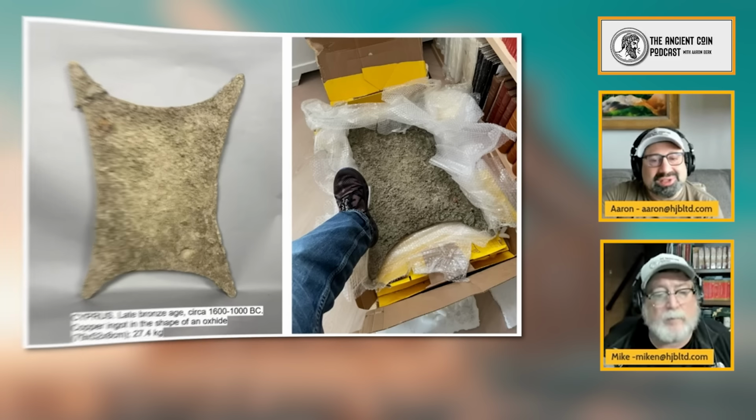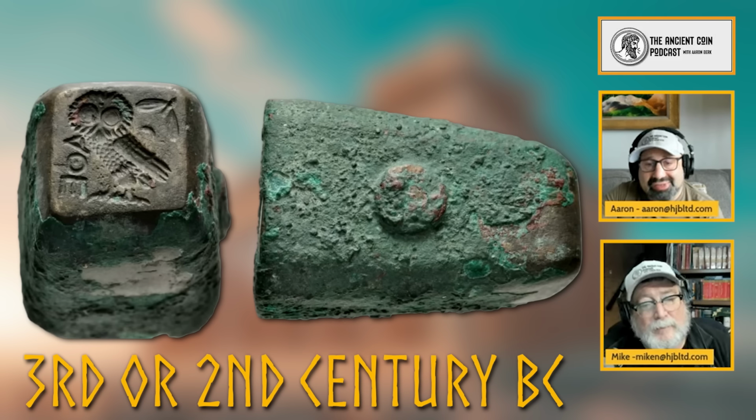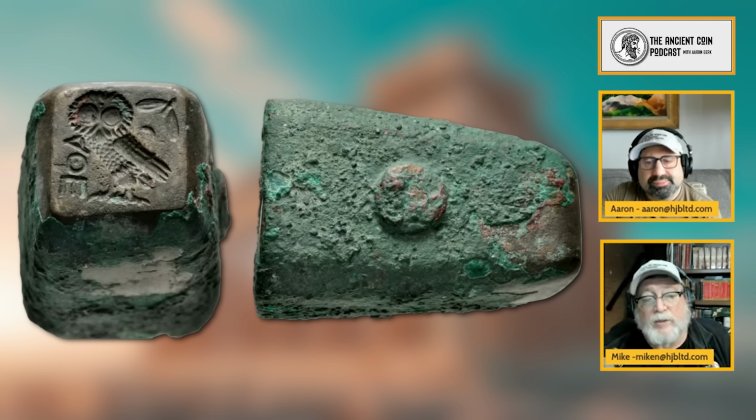So moving on to the next one. I love this piece. Still love it. This is an ancient die, a counterfeiter's die, probably produced in the 3rd or 2nd century BC, of an Athens tetradrachm. It brought 32,500 hammer. I thought that was pretty reasonable. Expensive for a counterfeit die, for sure. But to my knowledge, I've never seen one with an Athens tetradrachm come up before. And a really good one, too.